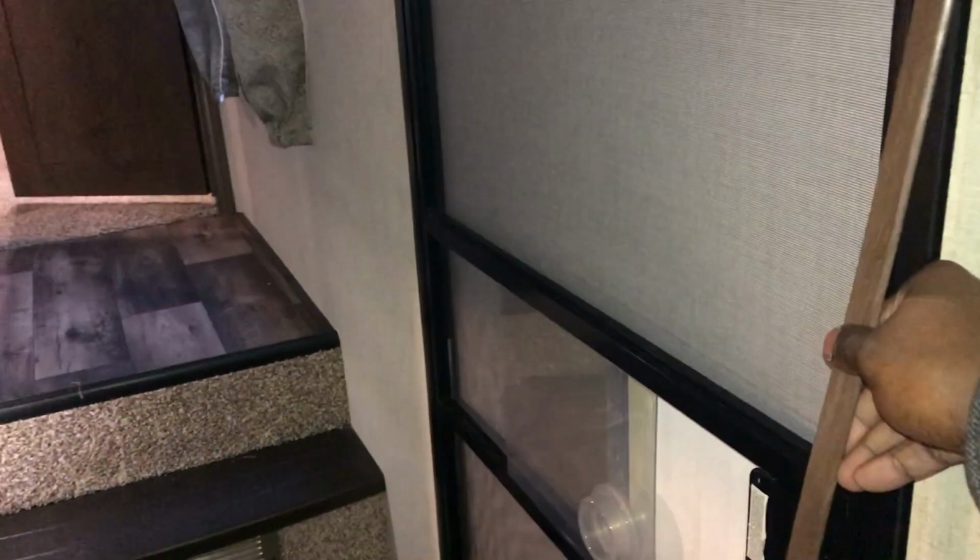Now, I would like to point out, one thing I've noticed on Forest River products is that their trim pieces do come apart very easily. I mean, I see this a lot on Forest River products. So one thing I want to say is, if you see that, don't be alarmed.